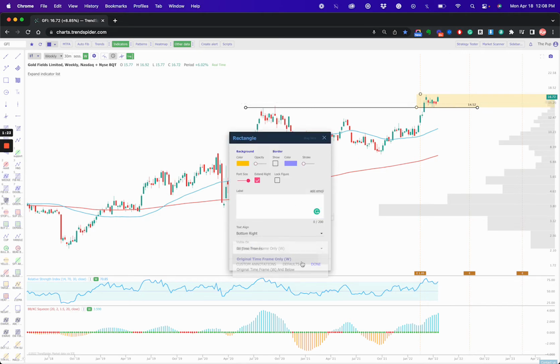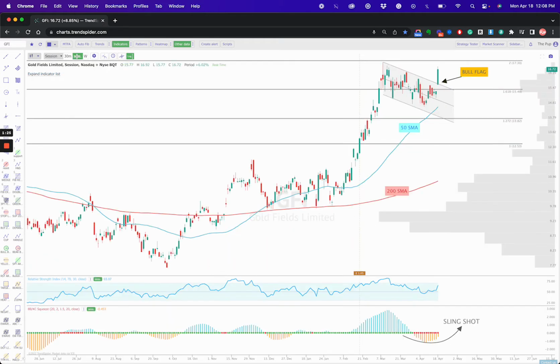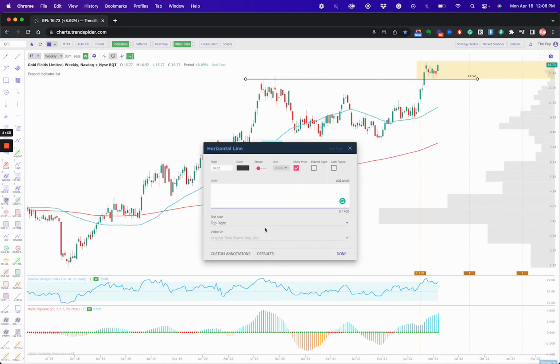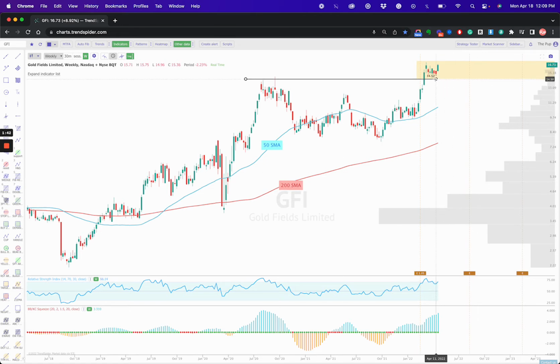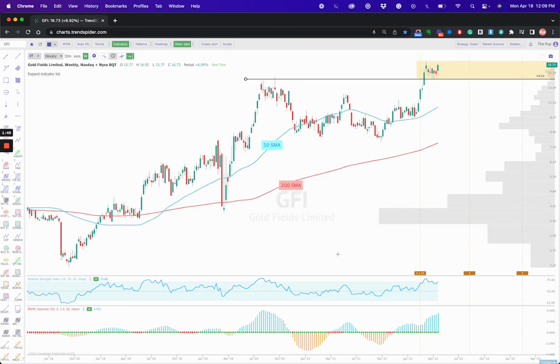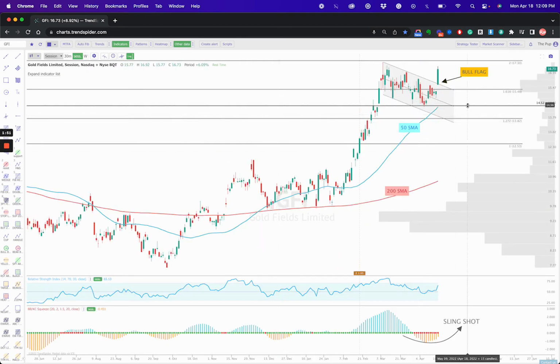All right, so let me put this now on. We're going to go down to the daily chart. All right, so now the daily chart. Again, this past weekend, I had this on my radar because we're in this really tight flag. Let me go back to the weekly chart. Let me put this on all time frames. Extend it. Okay, go back to the daily. So now we have this 1452 level. So look here, last week, so this is actually 2 weeks ago. On April 6th, we back tested that level and held.